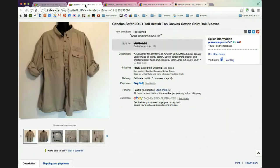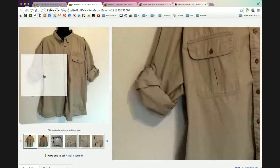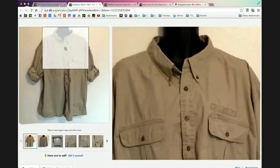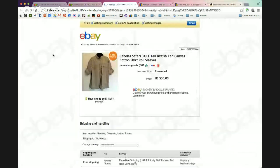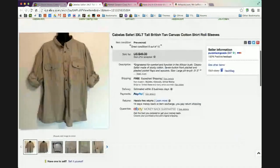I've already got them up, so we'll do that. Another one is Cabela's, which everybody's familiar with. This was titled as a safari shirt. It's got the roll-up sleeves that button on the side, and it's got two chest pockets. This is just a normal thickness cotton shirt. Nothing really special about it. This was a 3X extra large tall. Best offer accepted. I don't even remember what I sold it for. Sold it for $30. Had it listed for, what was that, $45? Yeah, $49. It sat for about 2 weeks or so. The main reason I sold it for $30 is because I paid 50 cents for it.